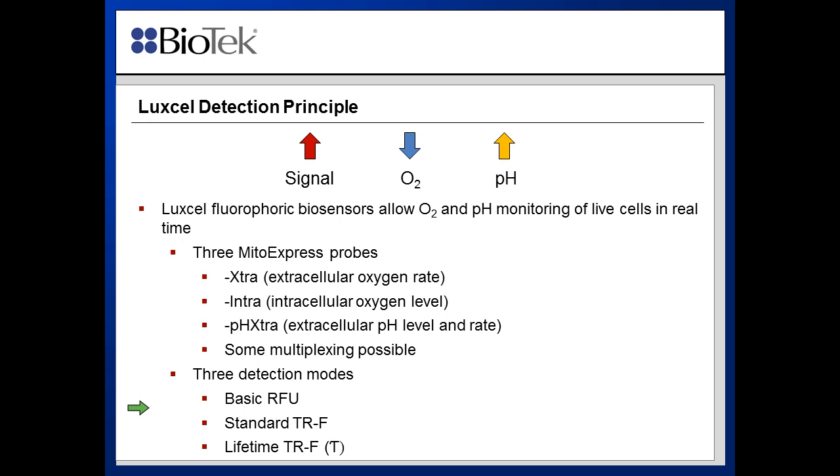It also allowed direct conversion of lifetime to pH calibration, H+ quantification, and extracellular acidification rate. Also, you can go directly to oxygen consumption rates. Our Gen 5 software can integrate each of these detection steps and convert the data into lifetime, and I'll show you that a little later.